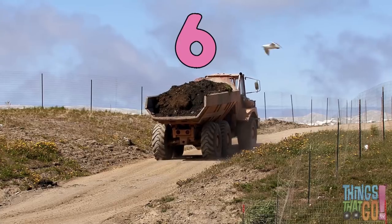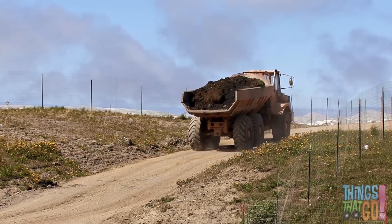1, 2, 3, 4, 5, 6. 6 big wheels. He'll be back for more soon.